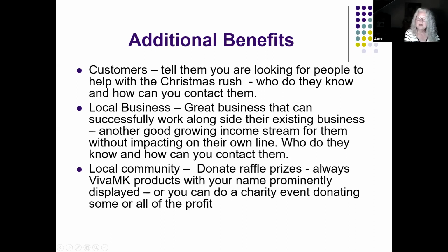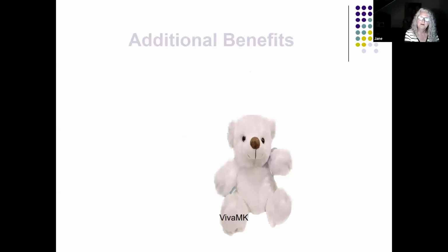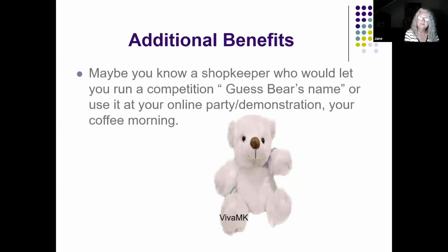If you're donating raffle prizes, put either Viva MK products into the raffle with a label with your name and address on it, so that they begin to become familiar with the name. But also, if it's something that doesn't have Viva MK on it, stitch on a wee label. It's worth the effort so that people can see it. We use this over the years.